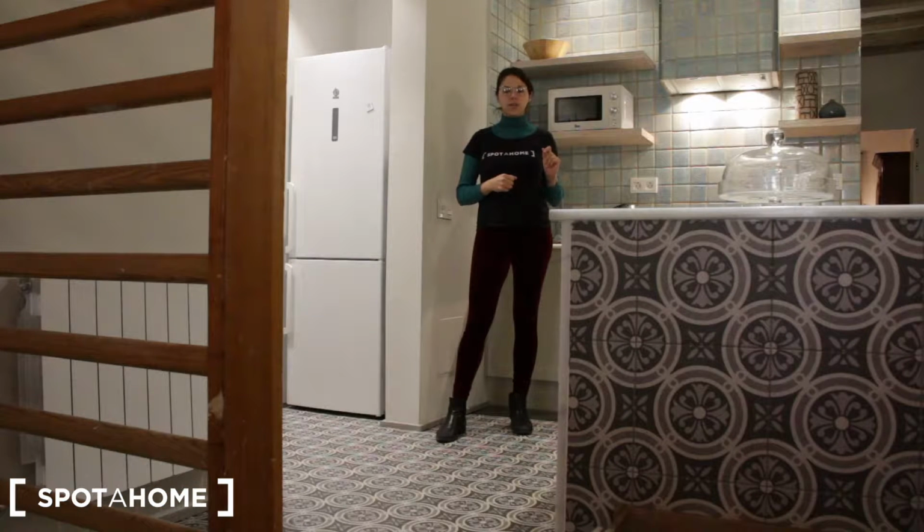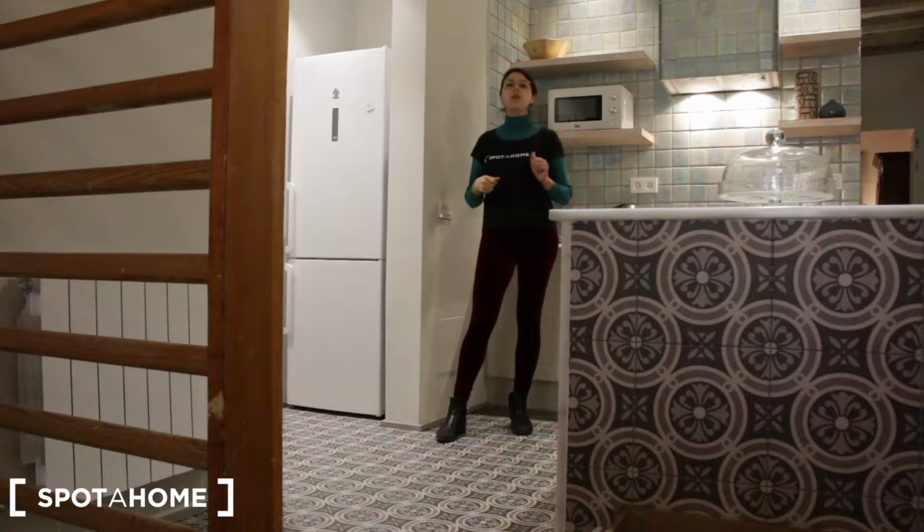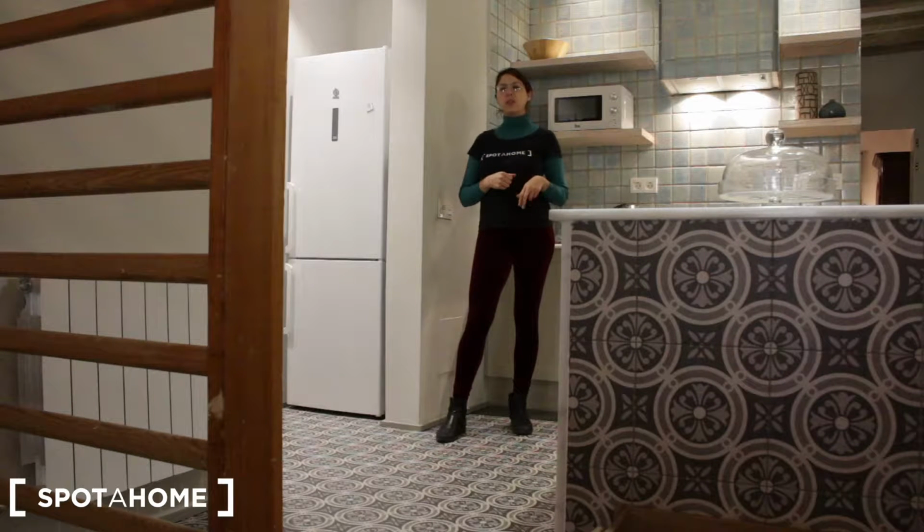So we have this very, very nice apartment with authentic vintage furniture, and we have this open kitchen connected with the dining room and with the living room. And after the corridor we have two complete bathrooms, one ensuite with bedroom number 2 and the other one with bedroom number 1. So let's start the visit.